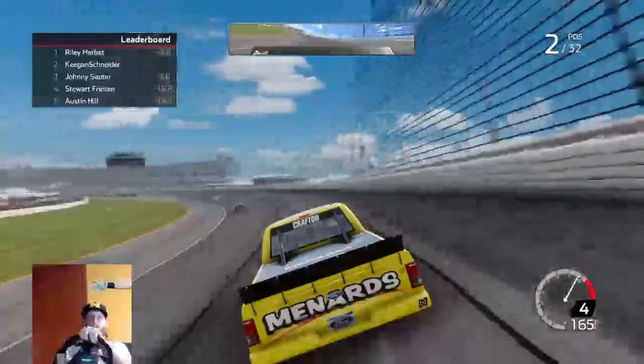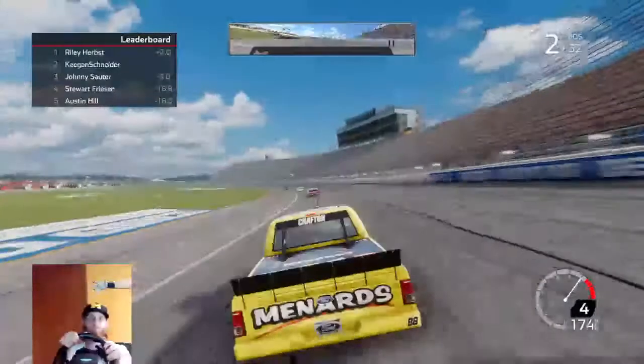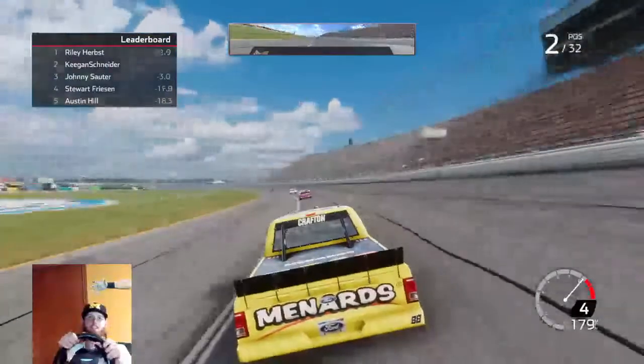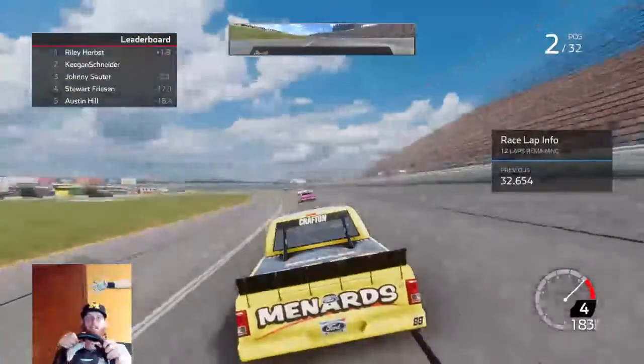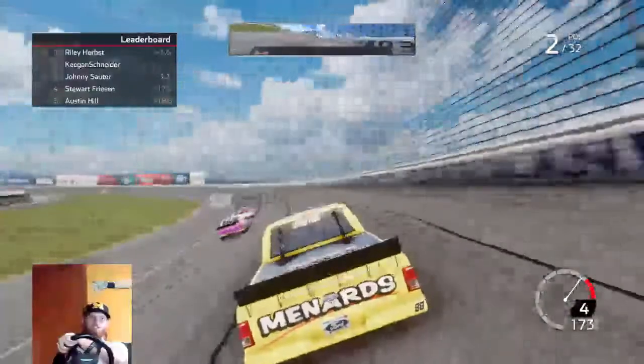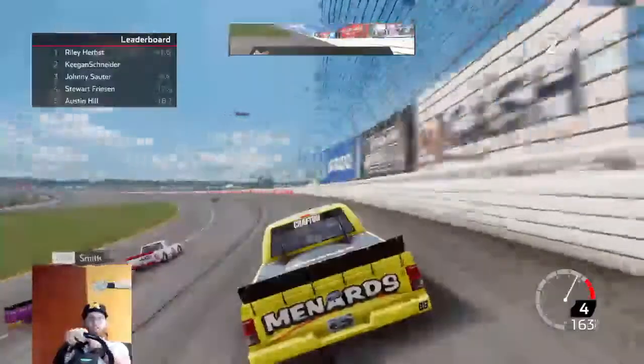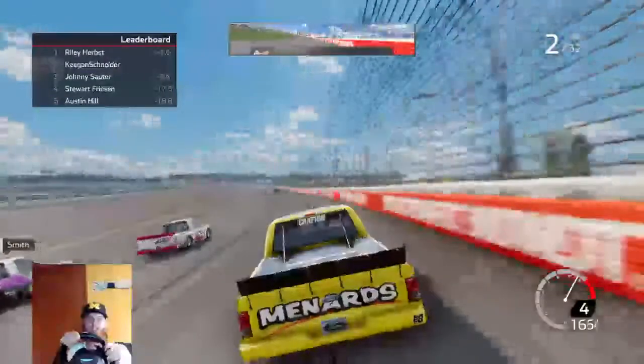Herbst struggled behind that lap truck too. He's only 2 seconds ahead of Crafton now. Johnny Sauter's faded back. He's 3 seconds behind Crafton and about 5 seconds off the race lead of Riley Herbst. Cornering on the bottom is where Herbst is going to be able to hold Crafton off, but down the straightaways, Crafton's going to have so much speed.